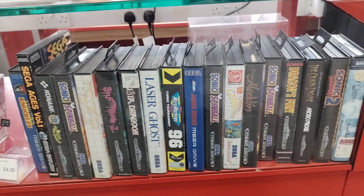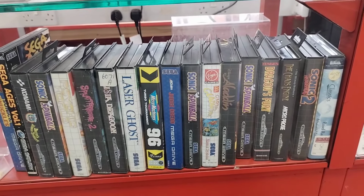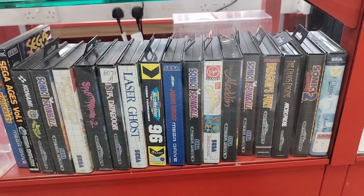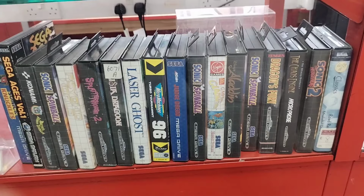Pretty solid selection here of Mega Drive games and a couple of Sega CD bits as well. Not anything I collect for here, but nevertheless always do like to see what each branch has got in stock.